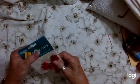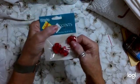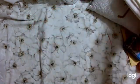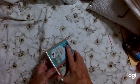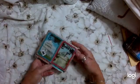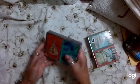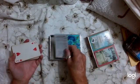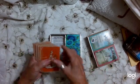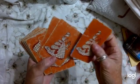And I got these pretty red rosettes that are kind of curly looking, beautiful. And these playing cards, they do not look like that. That's what I thought it was. And then when I opened it, to my surprise, I got wonderfulness. This is much better than that. Look at these. These are so old. Aren't they pretty?